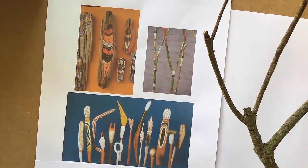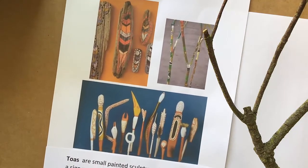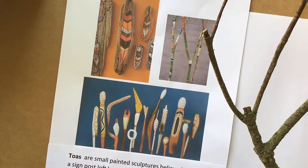I've said tree trunks, haven't I, because they do grave posts, so that's a hollowed out tree that represents someone that's died, and they decorate the outside with all these patterns. They're really beautiful. Didgeridoos, they paint those. I don't know if I said shields. They paint shields because they used to go hunting and have fights with other tribes, I think, at some point. Although they're not an aggressive people, they tend to just be hunter-gatherers.